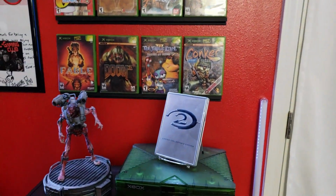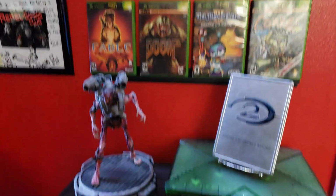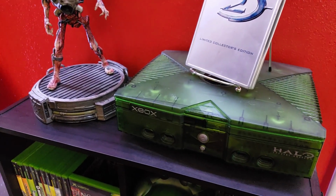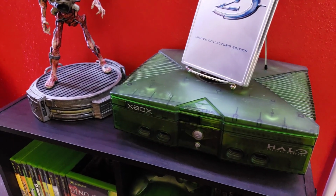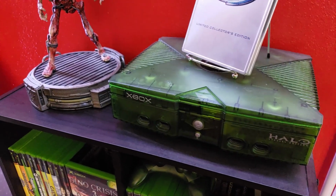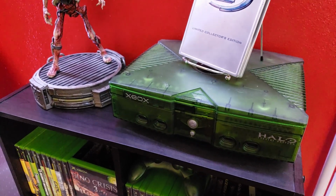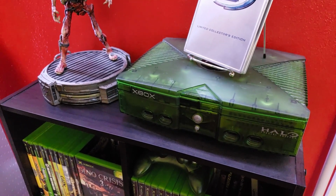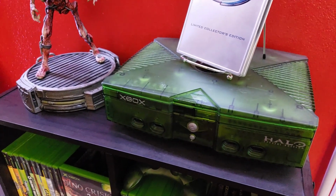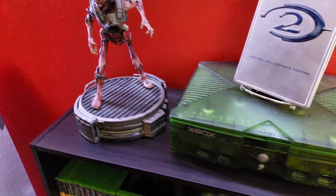And then I've got the Steelbook for Halo 2 on top of this really nice OG Xbox Halo Special Edition, which I found at, where was that? St. Vincent de Paul. I think I paid $20. I was on the hunt there, so there's a video floating out there somewhere when Leaf and I found this. And yeah, it works like a champ and looks super cool. We even got the controllers that came with it, so definitely happy to have that.